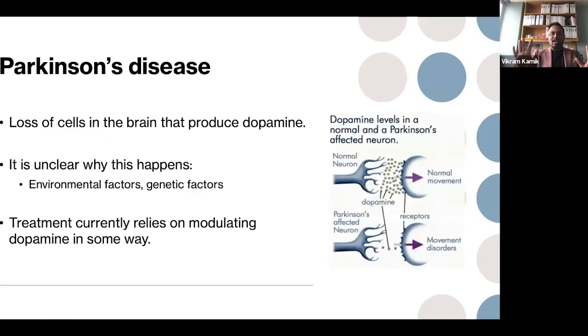So this is just my one slide on what happens in Parkinson's disease, because I think it's really important to discuss. Essentially what happens is we lose cells in the brain that produce dopamine. And that's the core crux of the disease. We're not really sure why it happens, but we think it's because of a combination of various environmental factors or possibly some genetic factors, which is kind of outside the scope of today. But because it's the cells that produce dopamine that slowly die off, our treatment currently relies on modulating dopamine in the brain in some way. And so that'll be the base of our discussions today.